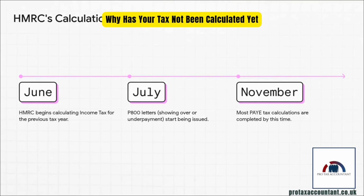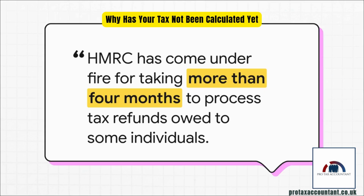Now, you might think everyone's tax gets calculated right on April 6th, but that's not really how it works. HMRC has this official processing window for PAYE that actually runs from June all the way through to November. So if you're checking early on in that period, it might just be that you're in the queue. But that standard timeline doesn't tell the whole story. Not by a long shot.